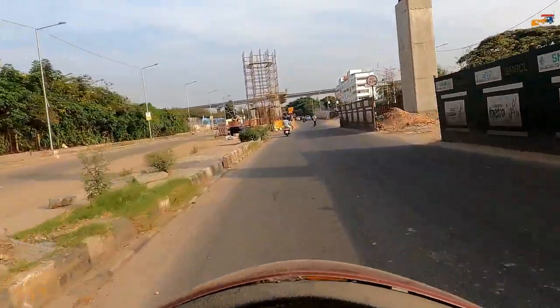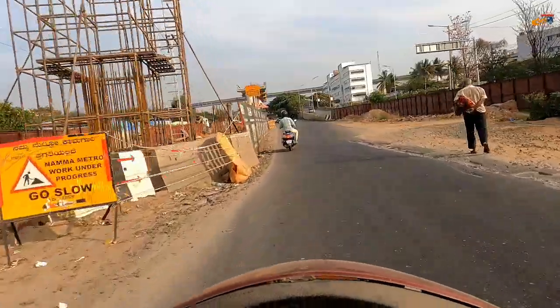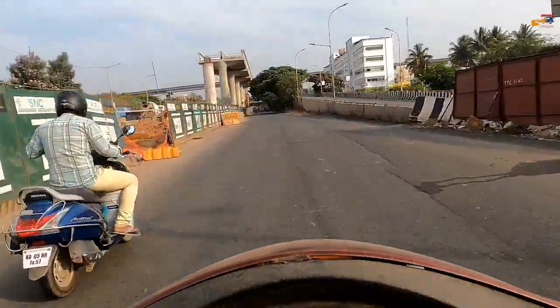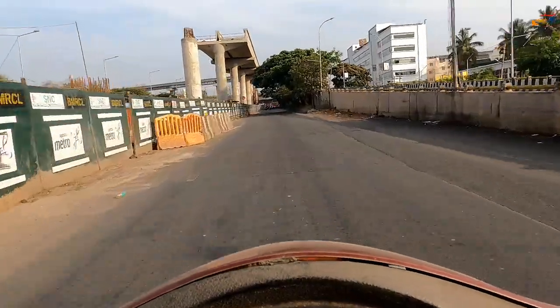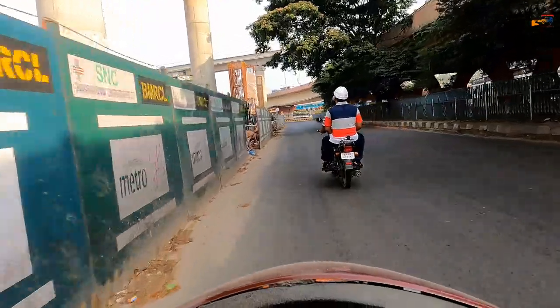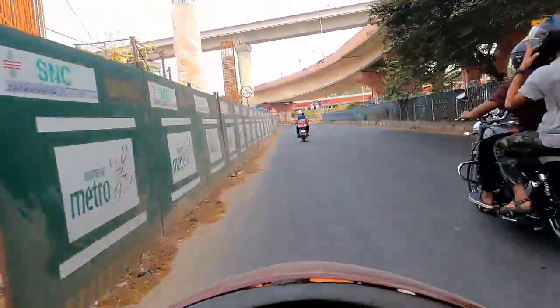We are about to reach KR Puram metro station and ahead you should be able to see the Whitefield metro line. Once this section of metro is completed, you should be able to see a crisscrossing of different metro lines and the flyover which goes from KR Puram towards Mahadevapura.